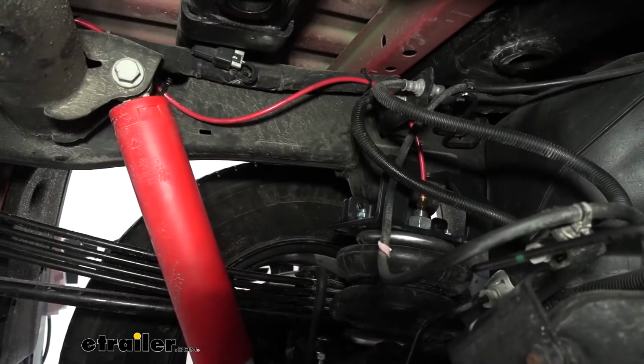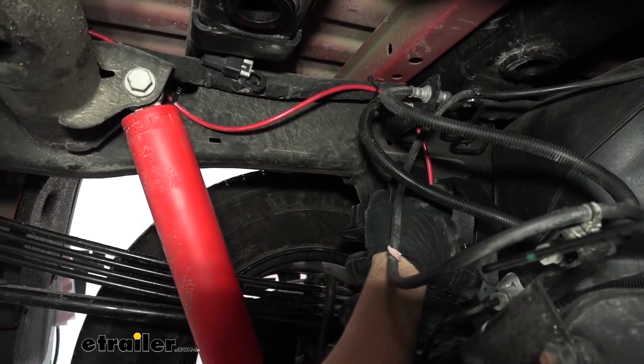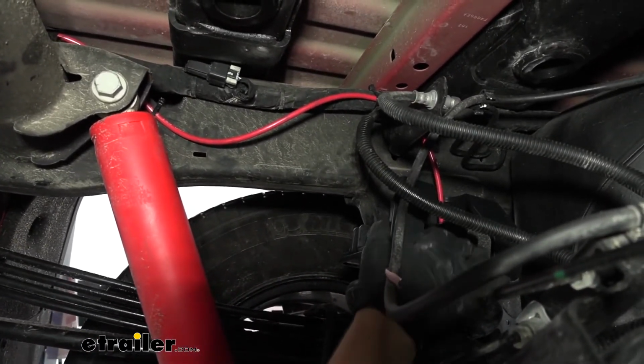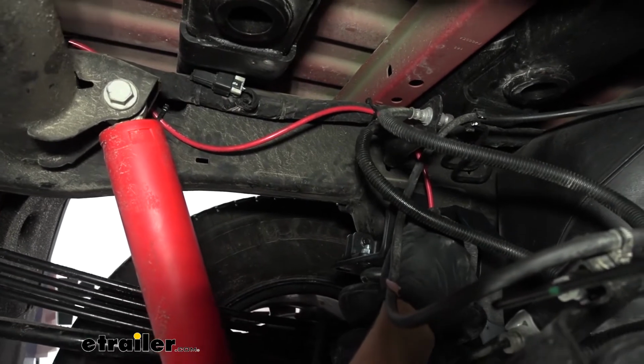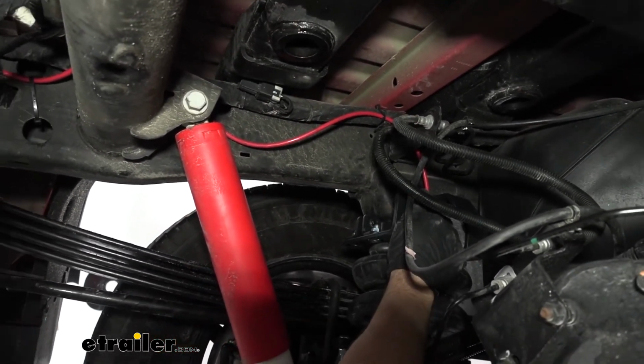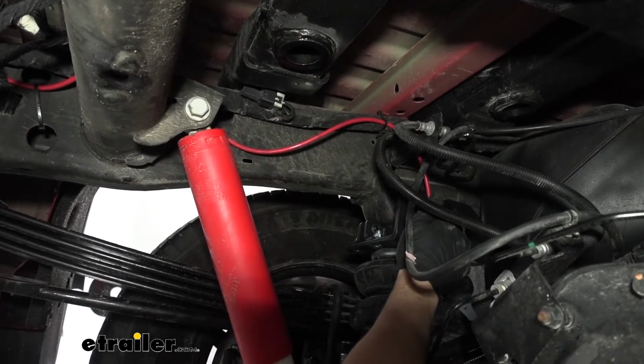So our final step here is to go ahead and run our airlines from the bags to the inflation valves in a spot we like them. Just to show you how we ran our airlines, keep in mind your installation may vary depending on where you want the inflation valves to be. But here's just how we did it.